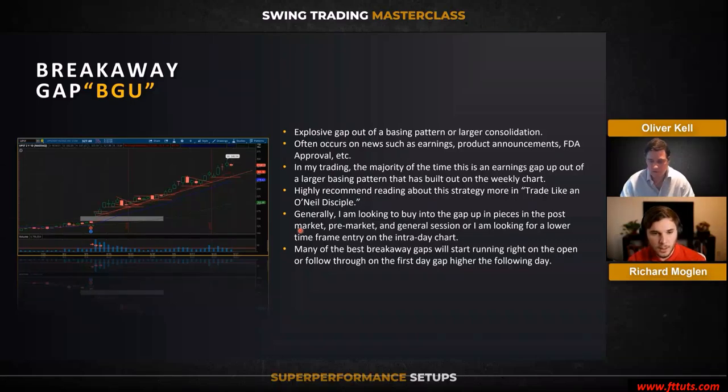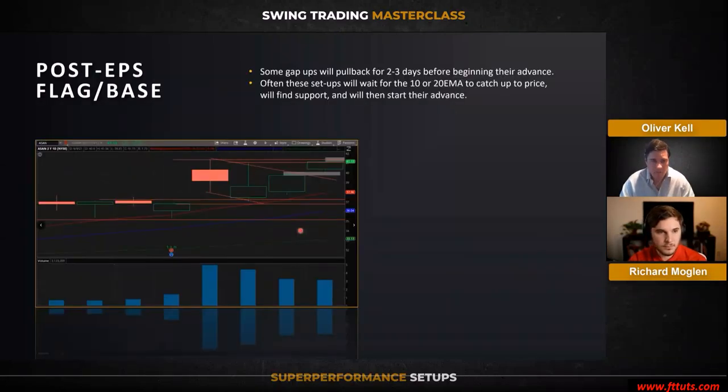Perfect. I think we can move on to the next one. Yeah. So this is something that I actually prefer more than the straight up gap and go. It's what I'll call the post earnings flag or mini base, whatever you want to call it. It's when a stock gaps out of a base. So if you go look at the Asana monthly, this was the first move out of its IPO base. It had a big level at like $36, $37. It gapped up on earnings on big volume. And then it pulled back for a day into the 10-day. And it built this little bull flag and then it went.